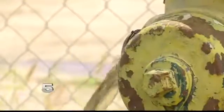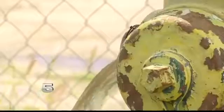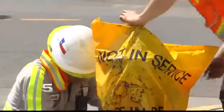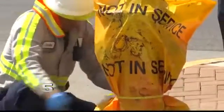Are they able to flow water? Is there anything wrong with a valve that's underground? Is a hydrant leaking any water on the outside? Chief Lopez says it costs the city approximately $3,500 to replace a hydrant. He tells us on average the city has to replace or repair about 25 hydrants a year.